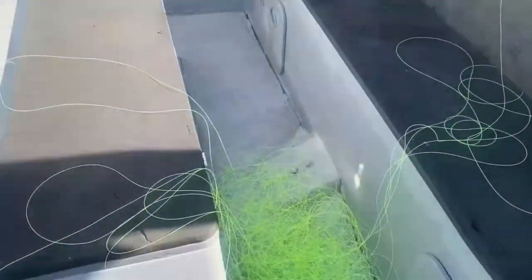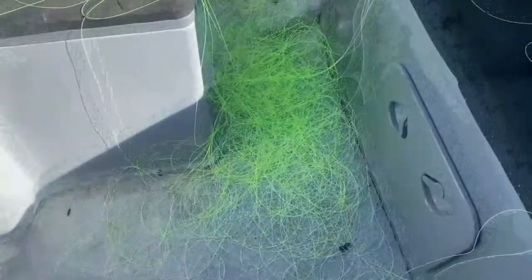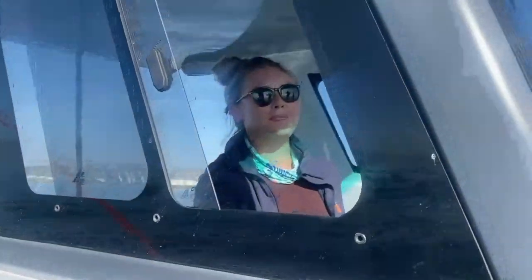Yeah, this is huge. How many meters of line? Hundreds? 400 meters, yeah. Wow. Okay, on the starboard case. Do a great job, Sash.